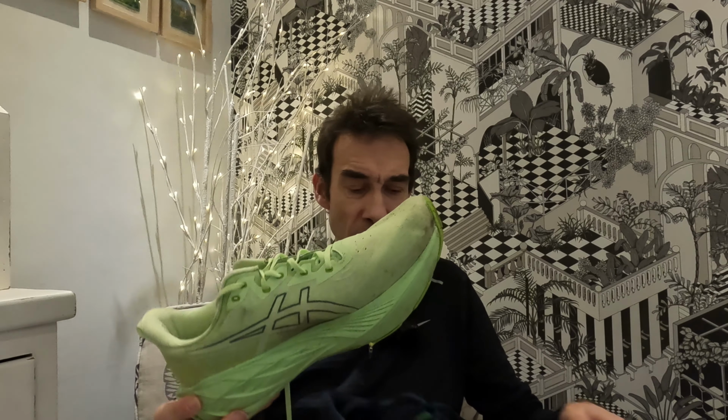So I think over time, definitely the upper has improved in the Novablast, but I think this sort of feeling that it was a shoe that was really poppy and exciting, I think as I said, that's just as time's moved on. I think people's memories of the shoes can perhaps be clouded over time. As I said, when I went on the run today in this one, it felt no different really to the 4 and the 3.